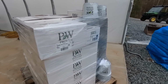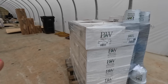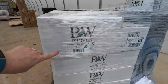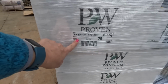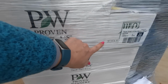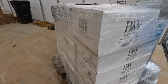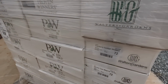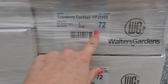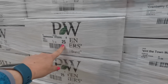These are all, I believe, bare root. Maybe they're not all bare root, no. We know they're bare root because it'll say grade 1, so that means it's a grade 1 bare root, and there's 25 in that box. Ooh, dark side of the moon is still be hot diggity for that. But here you can see, this is not a bare root because it says 72, so this is going to be a tray of 72, so that's nice. But the phloxes, grade 1, 25.